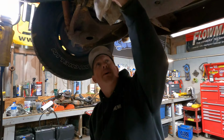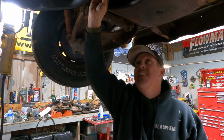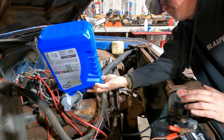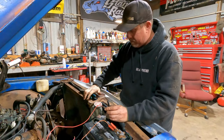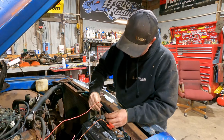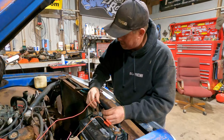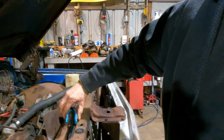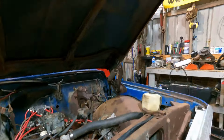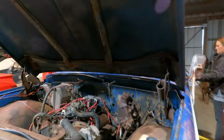So let me get this plug back in, get it snug. I think it's dripped about all it's going to drip and drain. We'll let it down. I think it picked it up, baby doll. Make sure it's in park, just in case it's got enough fluid in it to move. I'll work your throttle.